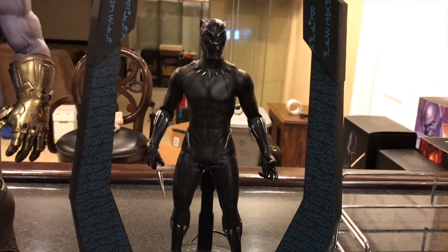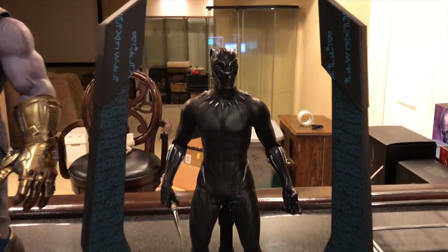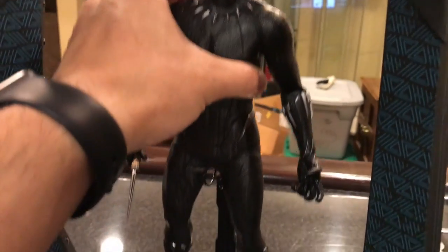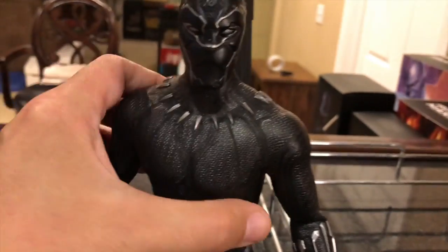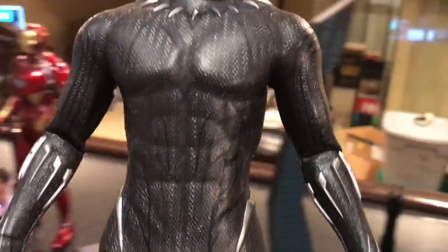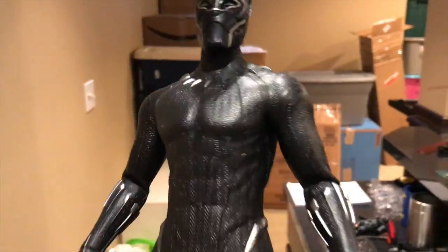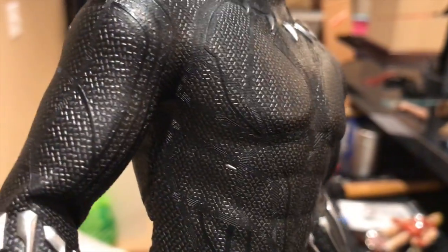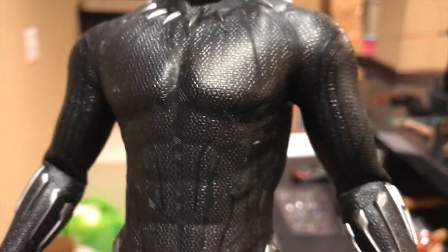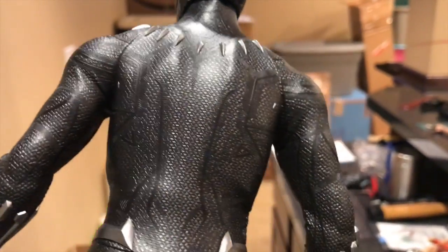But one of the things that was kind of a selling point on this figure was the fact that, as you can see here, let me show you this thing. The fact that they advertised that he had kind of like invisible paint on him that was activated by a black light. So as you can see here, the costume is pretty much a standard black, with some shiny metallic elements to it.